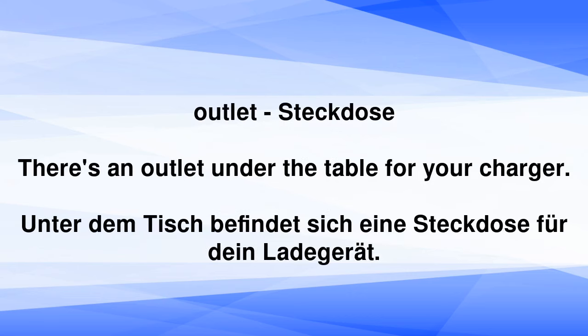Steckdose. Outlet. Unter dem Tisch befindet sich eine Steckdose für dein Ladegerät. There's an outlet under the table for your charger.